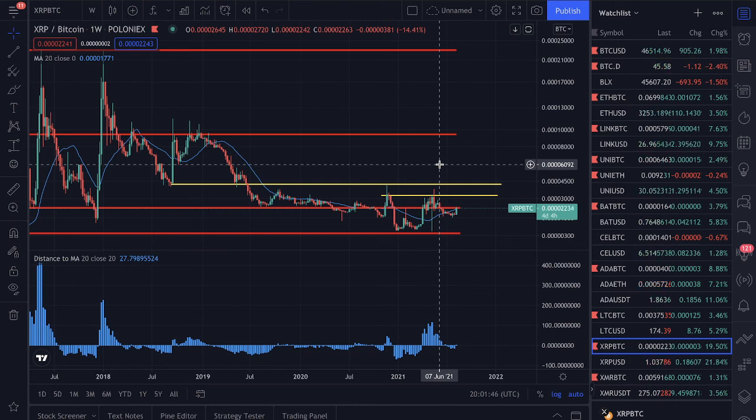and the path of least resistance would be up at that point.